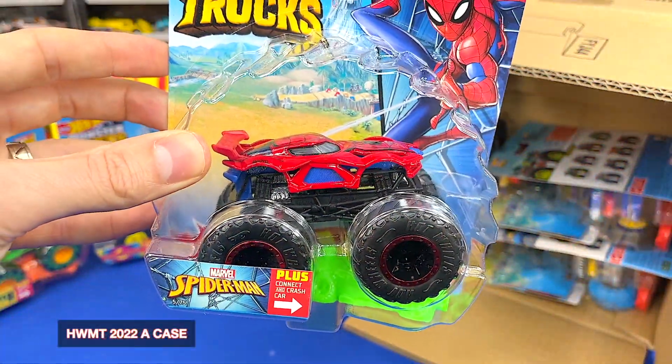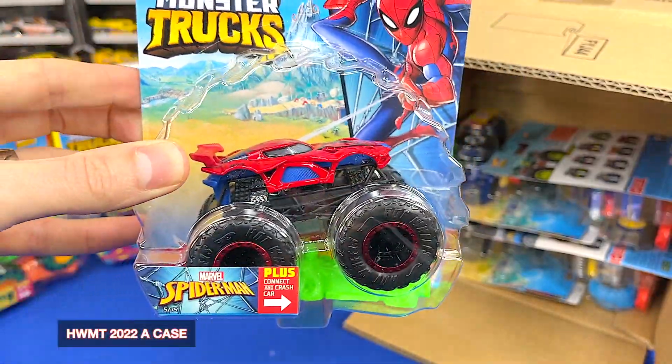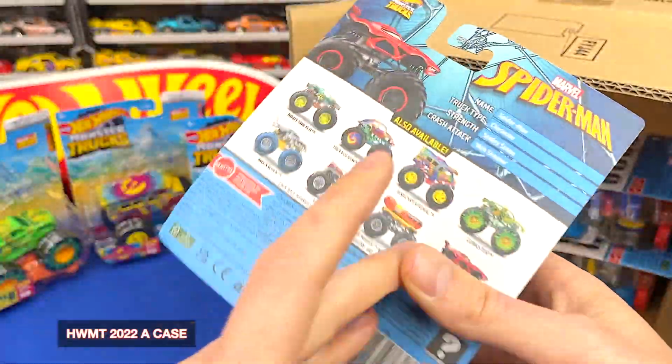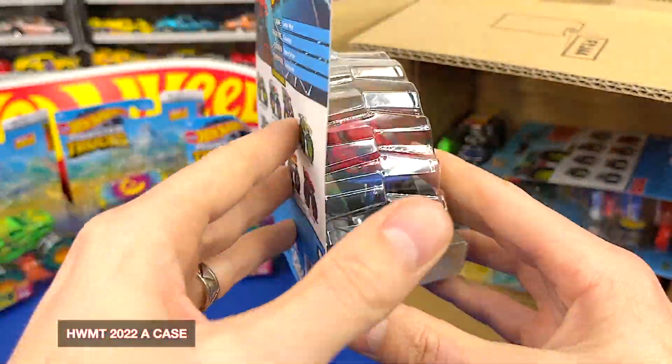All right, next truck up. The Spider-Man truck is pretty dang cool. Has an awesome card. If you like Fortnite, you got your full of Spider-Man. Awesome stuff. Green crushable car. And of course, its crash attack is Web Shooter.